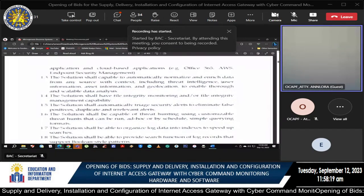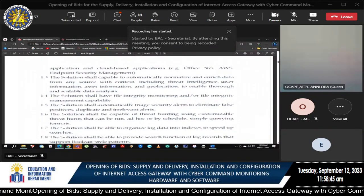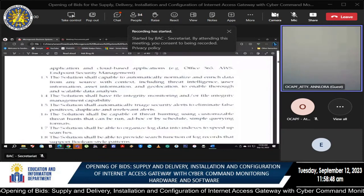1.5, the solution shall automatically triage security alerts to eliminate false positives, duplicate, and irrelevant alerts. The solution shall be capable of threat hunting using customizable threat hunts that can be run ad hoc or by schedule, with simple querying formats. The solution shall be able to organize log data into searches. The solution shall be able to provide search function of log records that support Boolean style patterns. The solution shall be able to save search queries and use the results for custom visualizations and to generate alerts and reports.